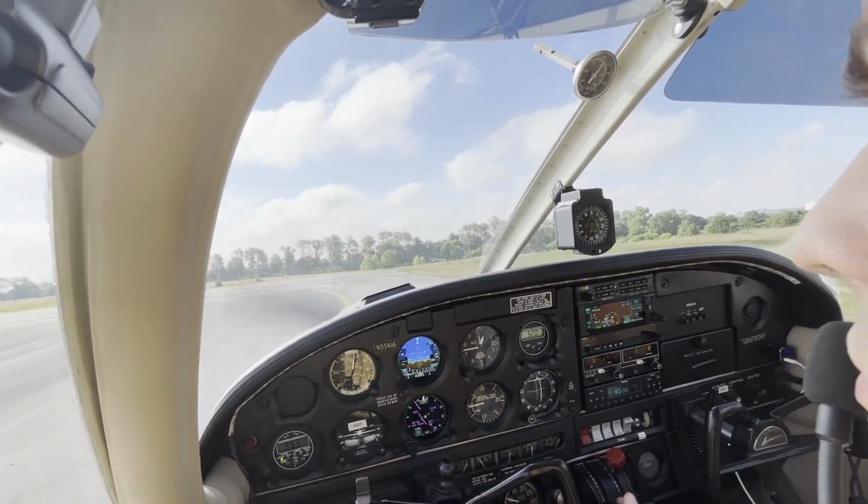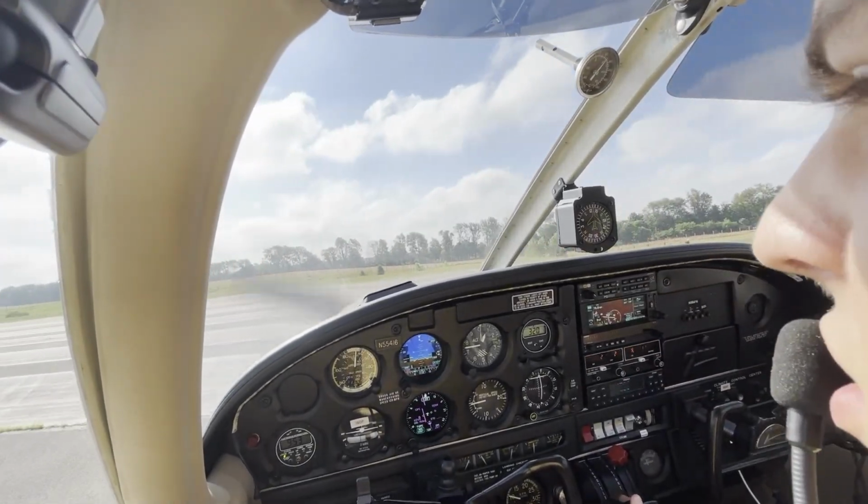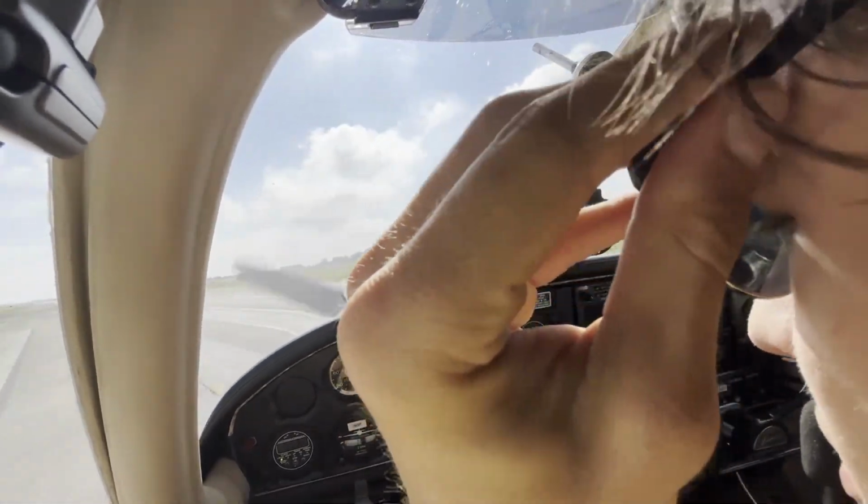Your glasses handy? They're sitting right on the back seat. Cool. Might wear these sunglasses, or these glasses.